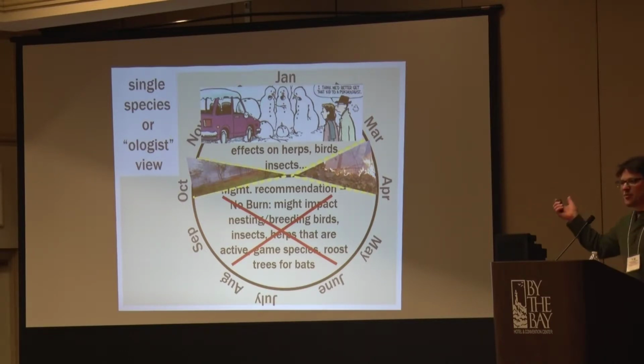And obviously for what I like to call the extreme biologists, who are interested in one individual rare species, they say, well, burn in December. Anybody look outside today? I mean, it's what, February right now? Is it actually February today? Yes. Can you burn? Man, if you can burn out there, I want to be in your group.